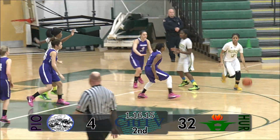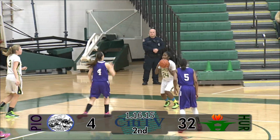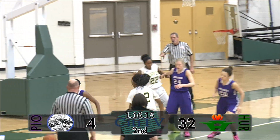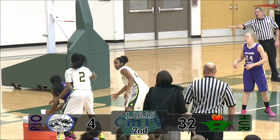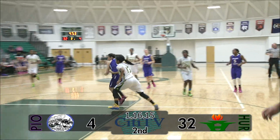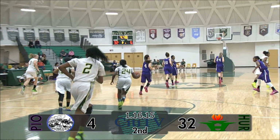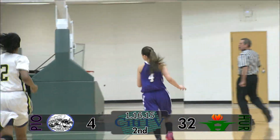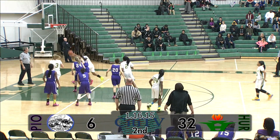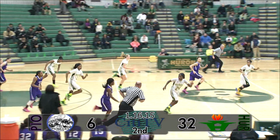Not sure if Page shouldn't have taken that shot as opposed to going back to Hampton. Out on the perimeter. Well, knocked away by Stroud. Picked up by Marsh. Good discipline there on the offense from the River Rats, not taking a poor shot. There's a shot up, and that is Pioneer's first field goal of the game. Tiara Folk with the basket for Pioneer.